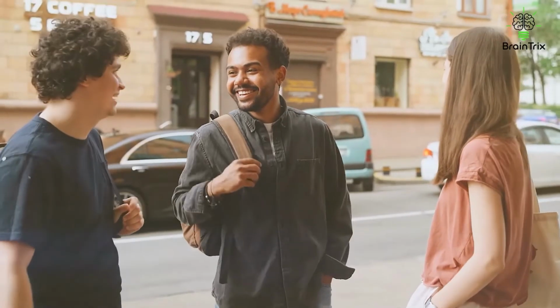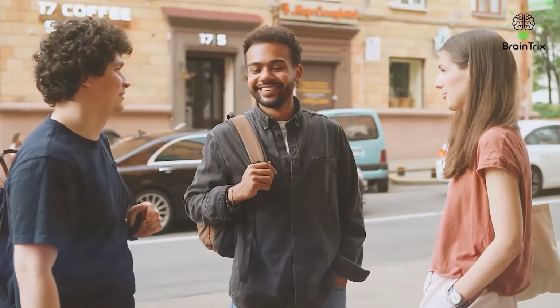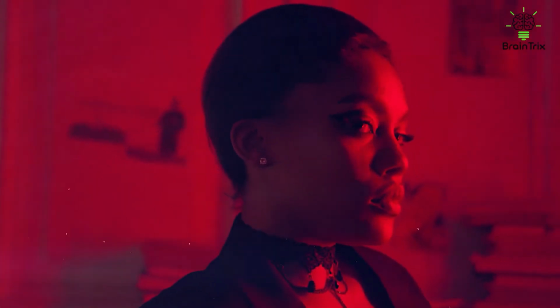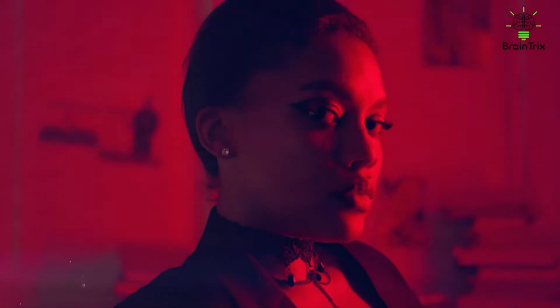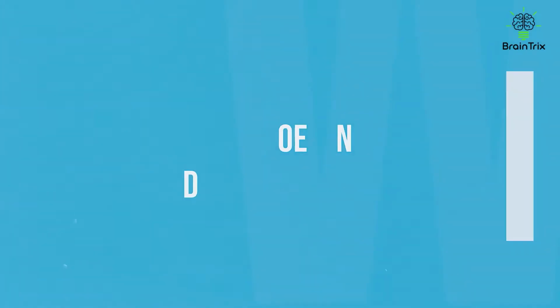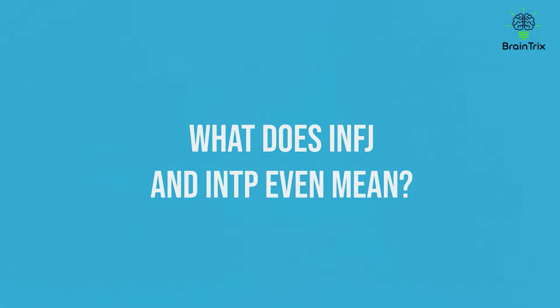They can also help you understand why you react in a certain way or why your friends keep saying you're too impulsive. But before we get to the whole INFJ versus INTP thing, you need to understand the basic meaning of these acronyms. What do INFJ and INTP even mean?